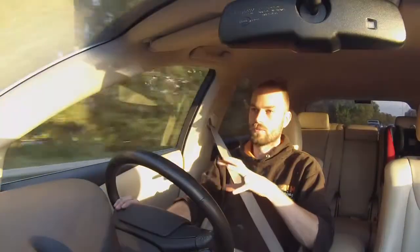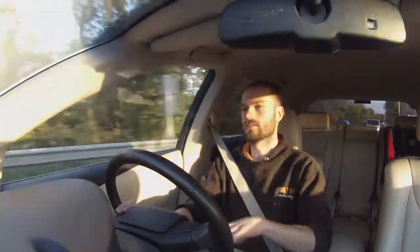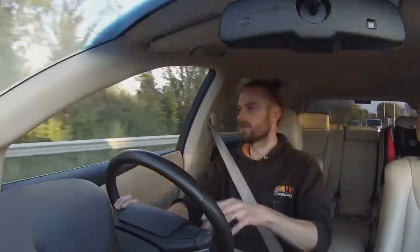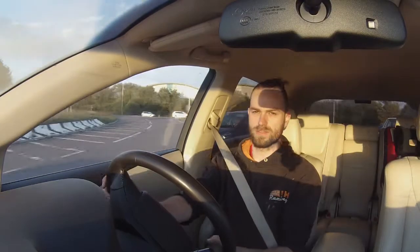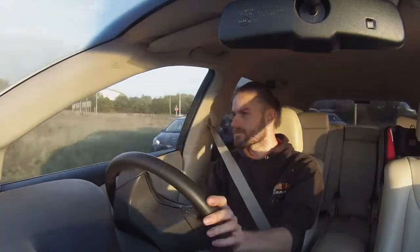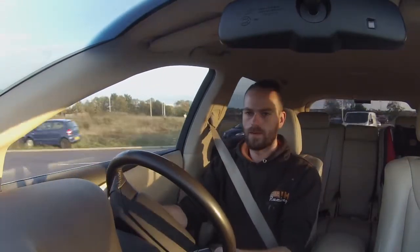I think this engine and hybrid combo would be fantastic in a smaller saloon car. I think that would be, it really would. Like the GS450H, a modern version of that I think would be fantastic. So yeah, overall, I'd say very impressed with it.